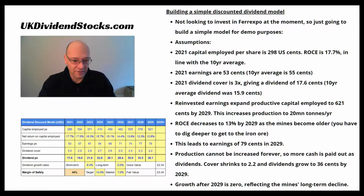So we start off with basically 300 cents of capital employed and a 17.7% return on capital employed. That gives us a 53 cent earnings estimate for 2021. If we then take a dividend cover of 3, which is historically about average, that gives us an estimated dividend of 17.6 cents in 2021. And for context, the average dividend of the last 10 years was 15.9 cents. So we've got a starting dividend of 17.6 cents.